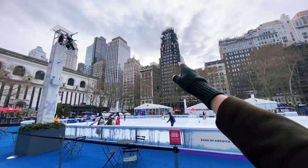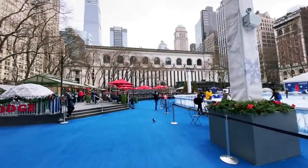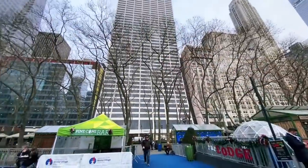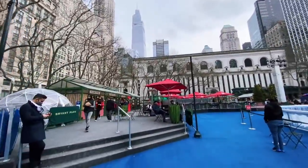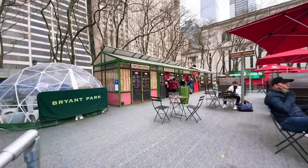Here's the American Radiator Building. Here's the New York Public Library. Here's One Vanderbilt. Here's the Grace Building. Here's the Salesforce Tower. Here's the Bank of America Tower. Here's all the towers, ladies and gentlemen. If you like towers, let me know if you like towers. I like towers.